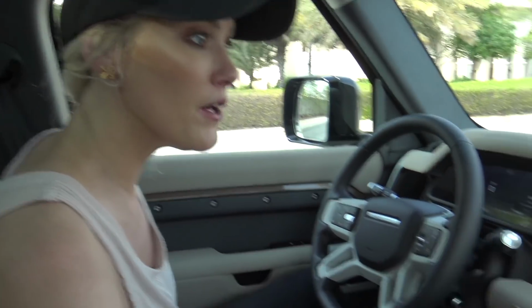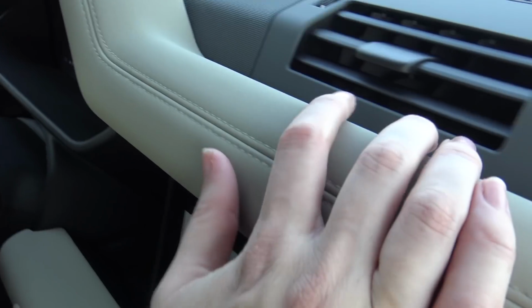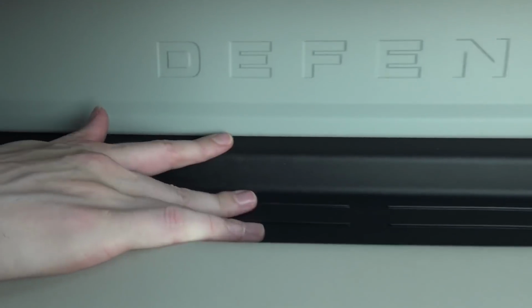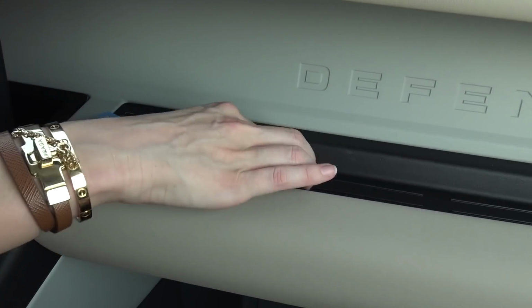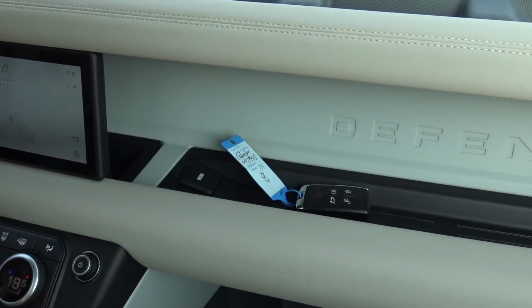They've got all of these very practical materials, right? Oh, that actually feels very nice. All of this can easily be cleaned, and all of this has a rubber element to it. If you were to put something here, like your key, and you're going over mountainous terrain, this wouldn't move. It wouldn't slide all the way down there. It literally just sticks to that rubber, which is great.